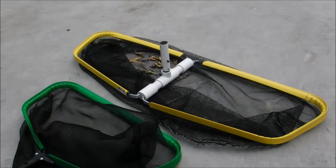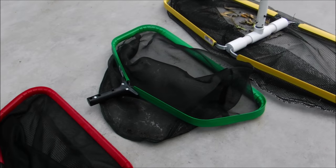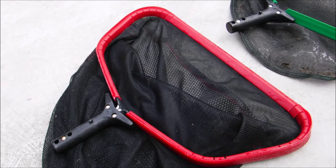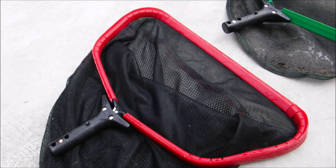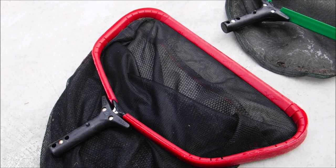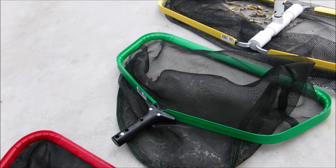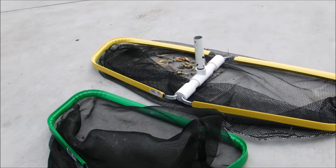I also suggest investing in a quality, large leaf rake to get the leaves off the top and the bottom of your pool. And I like using the Purity Pool leaf rakes on my pool route. They're the strongest and largest leaf rakes you can purchase on the market. So here's a 20-inch wide leaf rake. This one here is 24-inch wide. And they also make a 40-inch wide super rake.